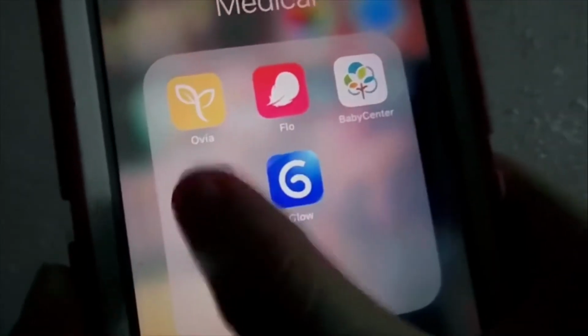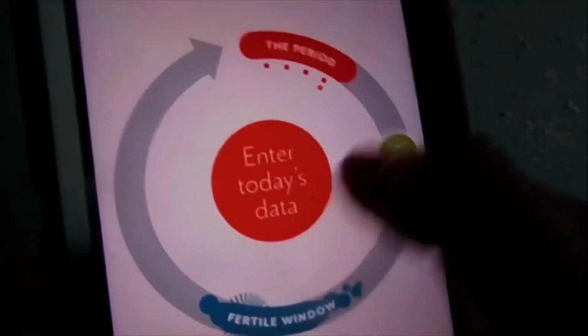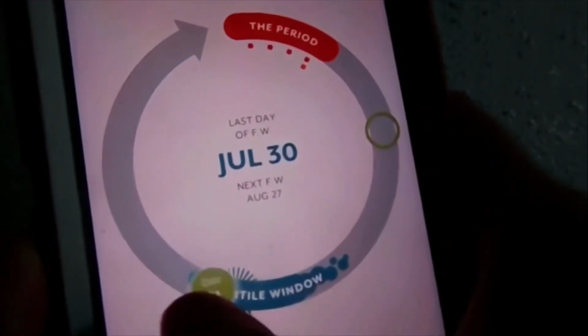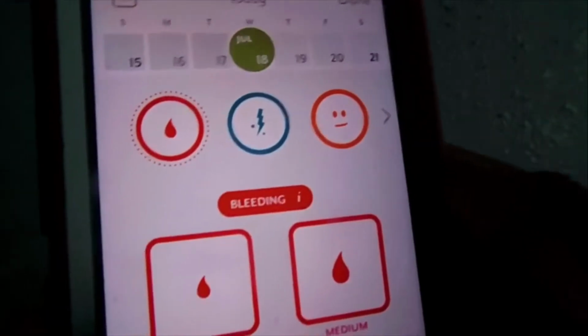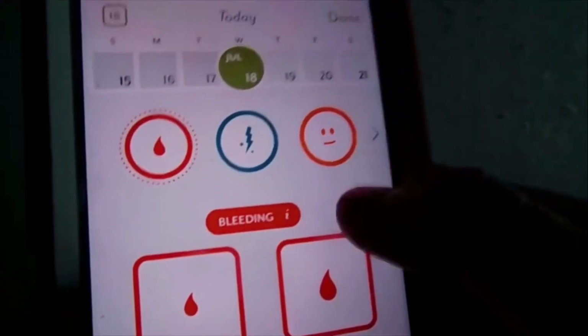Now, the other 2 apps that I'm going to tell you about, one of them is Clue, and I have heard about this one over and over again by different YouTubers on here. One is Shannon Rose, and I will link her as well. I've been using this app for just a little while, and this app can tell you whether you are ovulating this day, or this day, and it can also tell you how long your cycle will be.